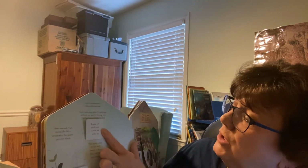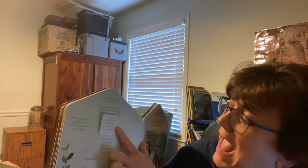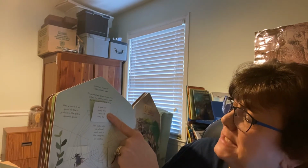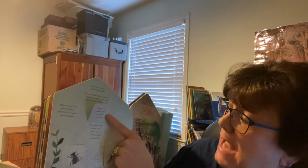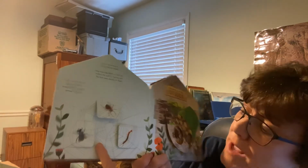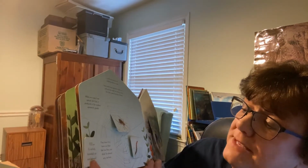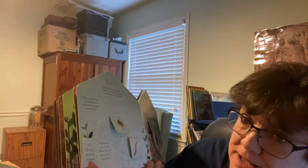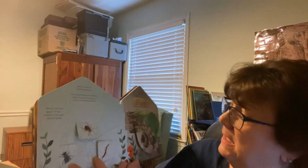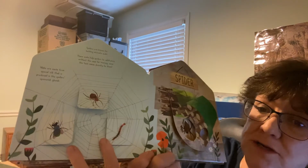A spider will usually make a new web every day. Most spiders catch and eat small insects such as flies, centipedes, and woodlice. Now, here's a fly. This fly is stuck in that web. Now, flies can fly vertically, we've talked about those words, and horizontally. And they can even fly backwards. Vertically, horizontally and backwards. Look at this. Can you see that picture?